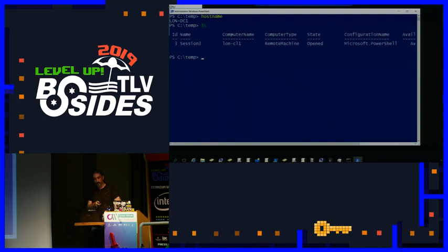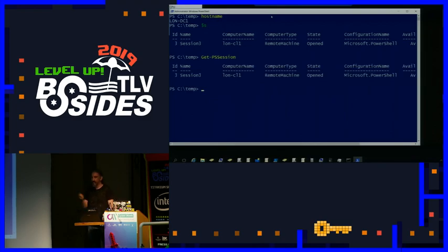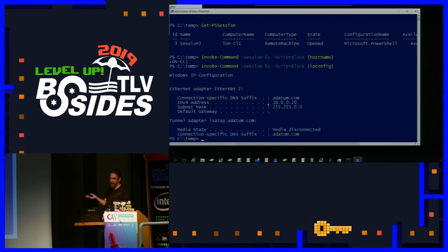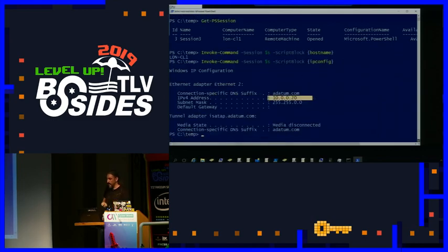I'm running on a hostname called lon-dc1, and I have a remote session saved into a variable on a client, lon-cl1. I can get this PowerShell session. PowerShell sessions are the way PowerShell does it, like the built-in SSH for PowerShell. PS Remoting, WinRM, works with the Web Services Management Protocol, SOAP XML. And you can see that when I invoke a command into this remote session, I can see the hostname of that remote machine is, of course, lon-cl1. And I can run ipconfig, whatever.